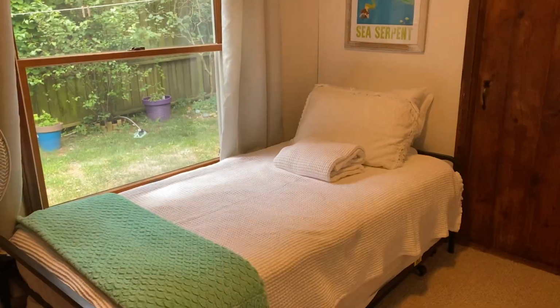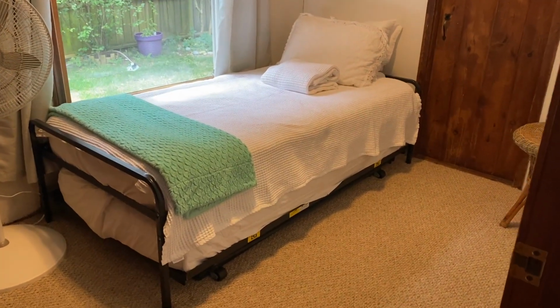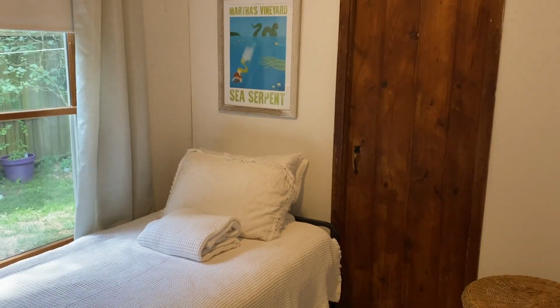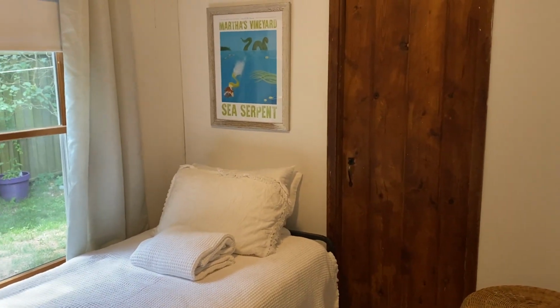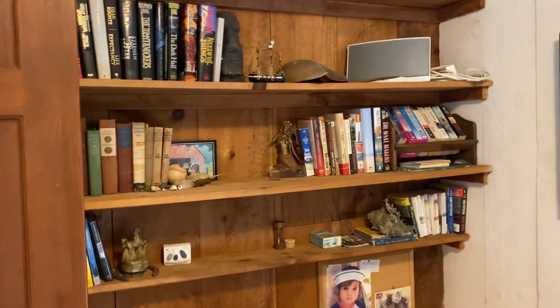I'm gonna turn on the light. That is a trundle, so it turns into a king. Through that door is the laundry room, but we really encourage people to bring their own stuff for the week. Oops, one last thing. There are built-in bookcases, etc. in this room.